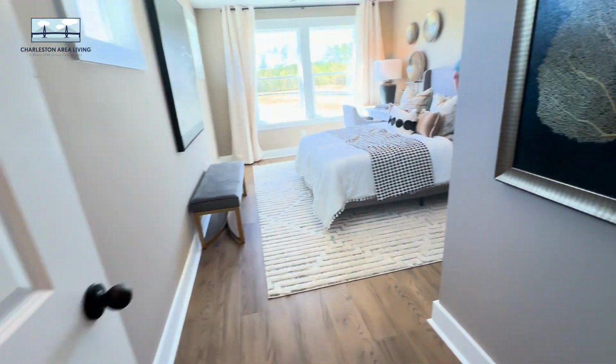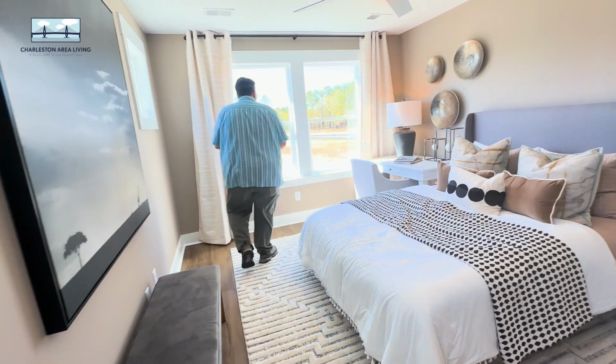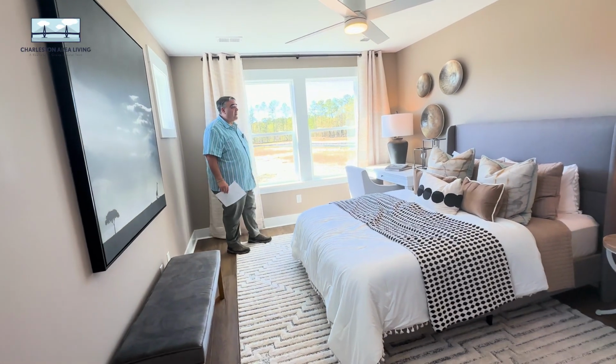And another really, I feel like this bedroom's almost as big as the one downstairs. It's a good size. Yeah. Bigger than the secondary for sure. It is. The upstairs one is.